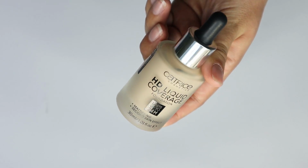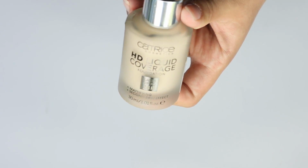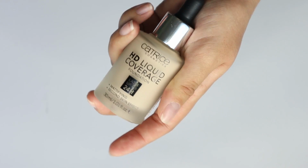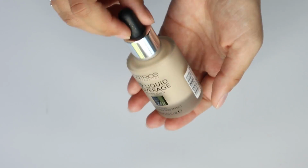I'm going to get rid of this because I tried it a few more times after my video trying this, and I just didn't really love it. Whoops. So I am going to be getting rid of this one. I just don't use it as much as my other ones, and I know someone else would really enjoy it.